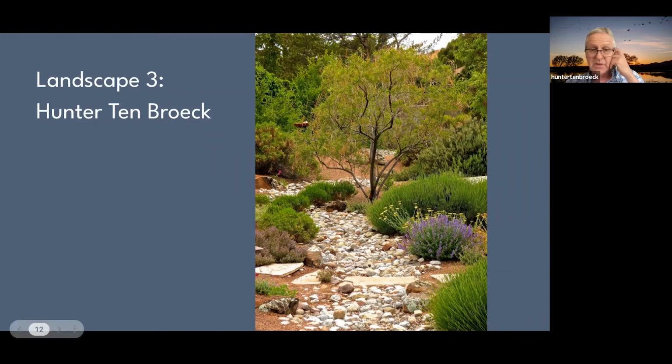The path basically steps down and crosses the swale there, but it's floating on top of the cobble, so the water can flow through it and around it when it needs to. Next slide.